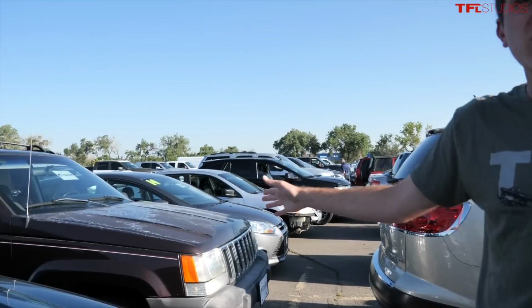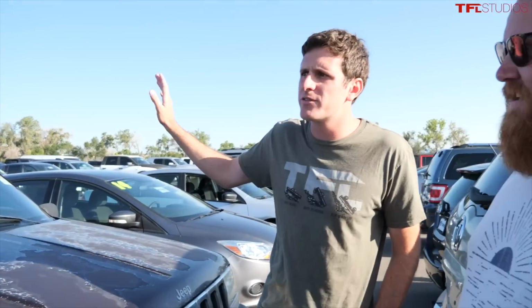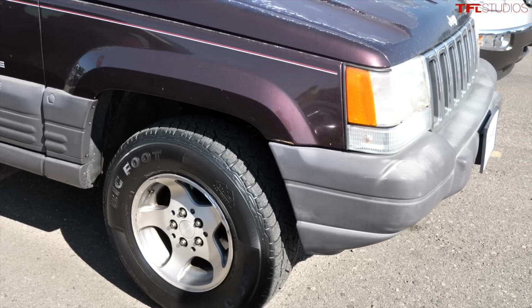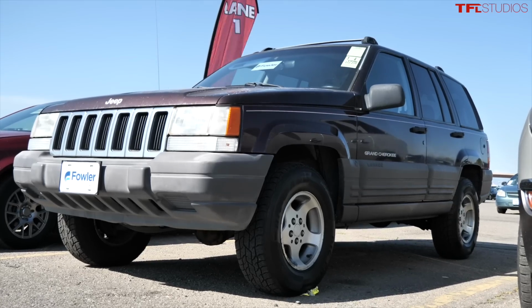So this is a ZJ Grand Cherokee. And Brendan, when you come up to a vehicle at an auction, what kind of information can you learn from it based on the stickers? So the sticker there will tell you that it's a 1996. Yep. That it's got 212,000 miles on it. And then you can see Grand Cherokee, Laredo, and you got the VIN and everything right there.